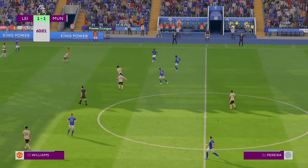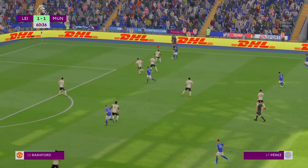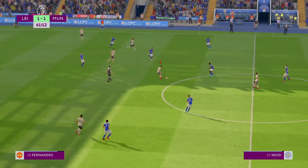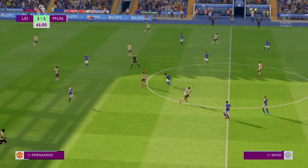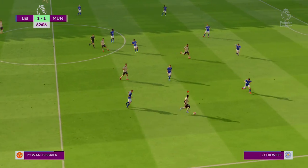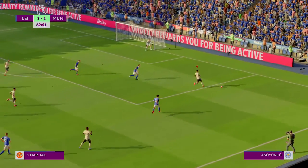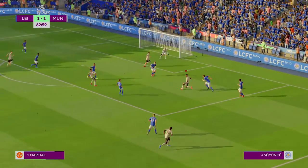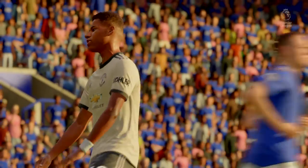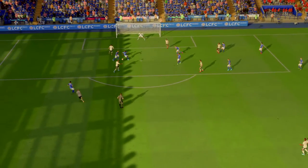Ricardo Pereira. Encouraging play from this team now, keeping the ball. Bruno Fernandes. Aaron Wan-Bissaka. Threading it through. Anthony Martial. Crossed in towards Rashford. It's a brave effort, really, in amongst the players to get the header in, but off target, way off target. Yeah, not his best effort, that's for sure.